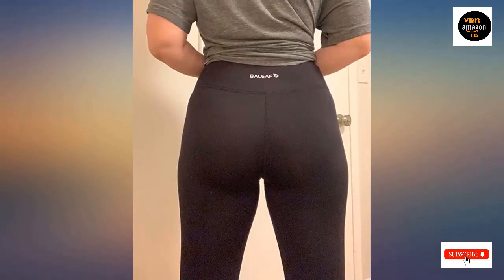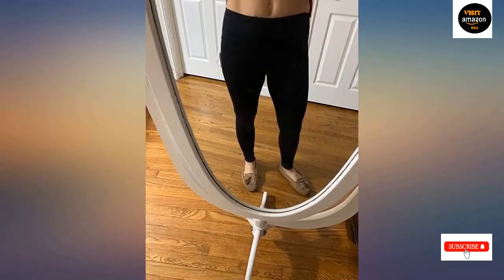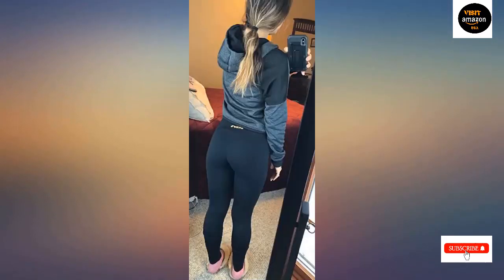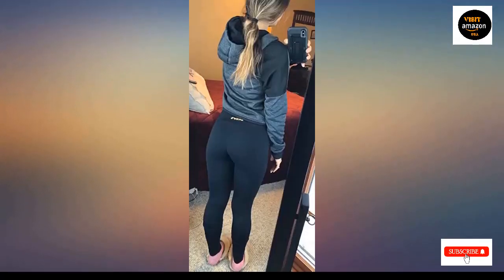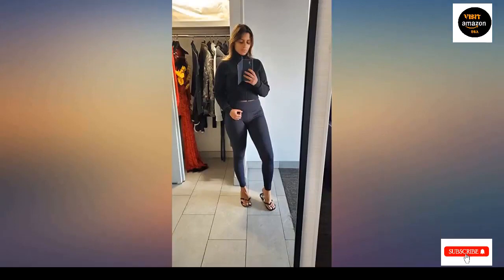The high-rise waistband and snug fit of the pants can additionally function as shapewear under a dress or skirt. A reviewer claimed that wearing it felt like being wrapped in an ultra-soft blanket because the interior is lined with soft fleece and the exterior is constructed of elastic spandex. Better still, you can add a few pairs to your cart since they are only $31 each during the deal.